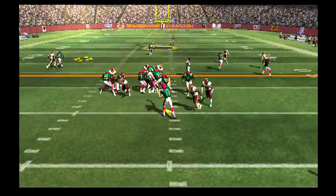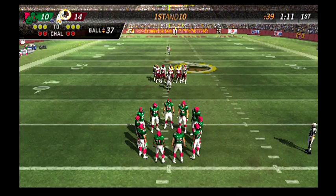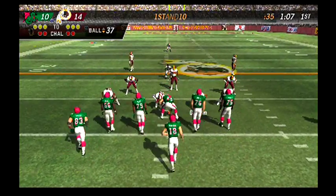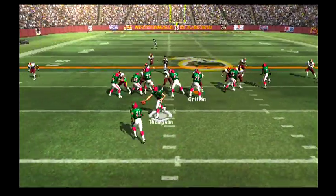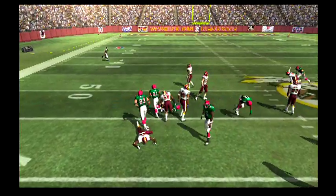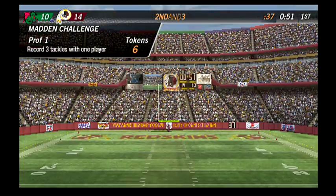Hand it off. They'll go with a play fake with the pass. Rodgers comes up to make the play at the 37-yard line. First and 10. Ball on the 37-yard line. The Redskins come out in a 4-3. Looking upfield. Fakes the handoff. Throws it. And he makes the grab. London Fletcher stopped him for his third tackle so far. He's been getting a lot of balls thrown his way.